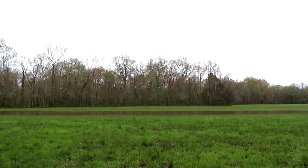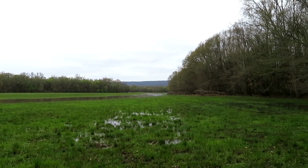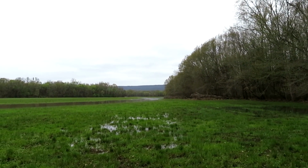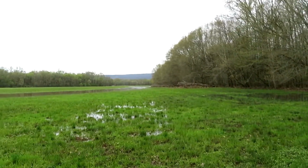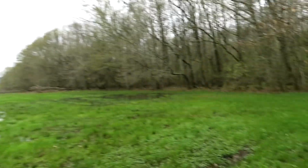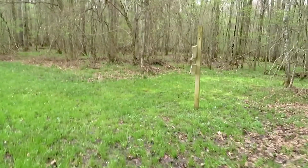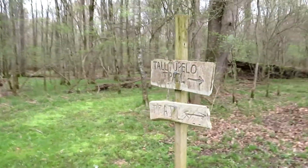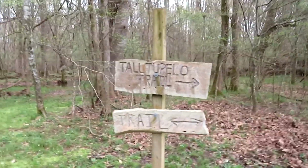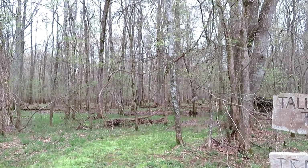Well, it was a muddy slog through what looked like pretty dry ground. That water's still moving fast on down that way. It joins up with some of the Tupelo bogs, so I don't believe there's any way to get across that here. But we have come up to a trail sign. It's the Tall Tupelo Trail that runs that way. It looks pretty wet itself, but we're going to give it a go.